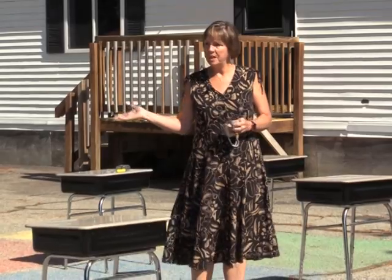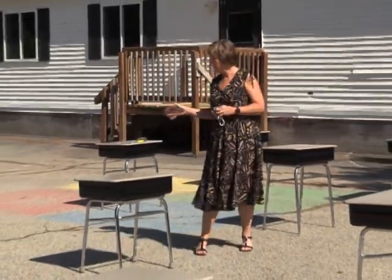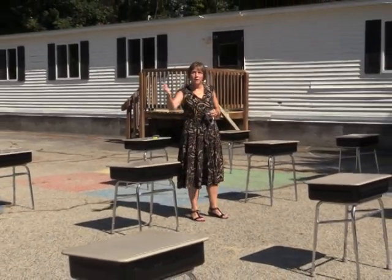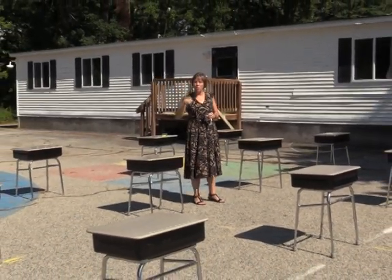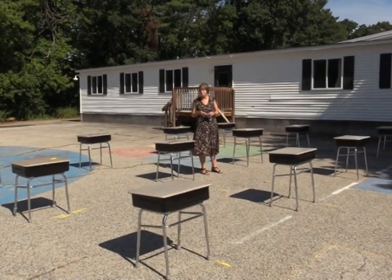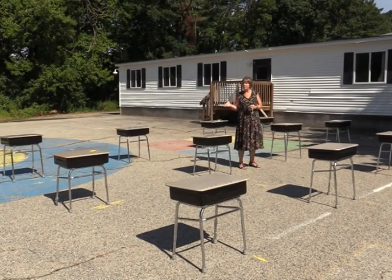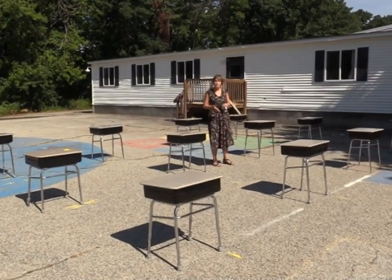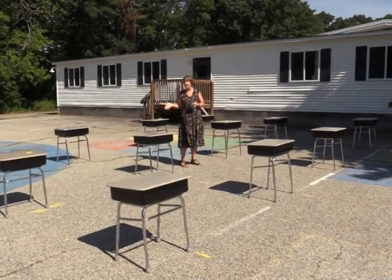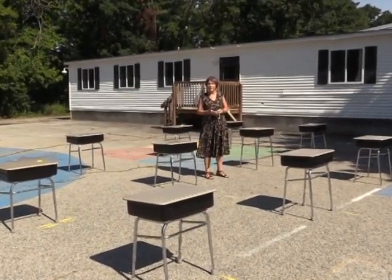So this is a sample of what our outdoor classroom setup would look like. Right now we have 12 desks that are out here. There will be a tent that will be over this space as well, and this is a space that students can use with teachers for more instruction. They can also use it if they are coming out to have their mask breaks, or perhaps they'd like to have lunch outside for those students who may be with us for full days.